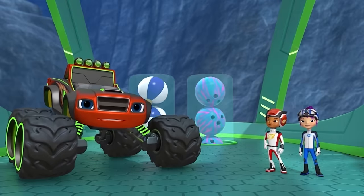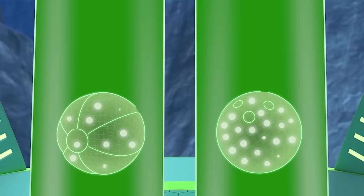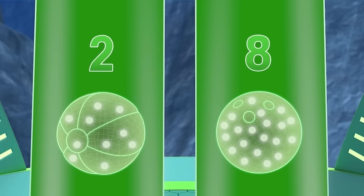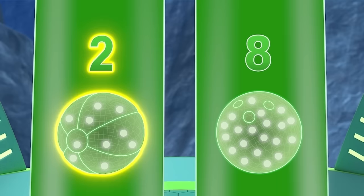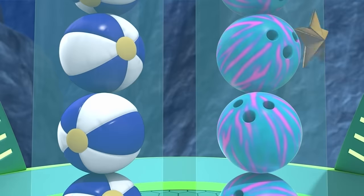Here, maybe one of these can float the chomper fish away. We've got beach balls and bowling balls. Beach balls have a density of 2, and bowling balls have a density of 8. Which number is less, 2 or 8? 2, right! That means beach balls have less density. Load the beach balls!